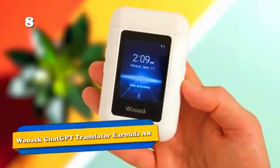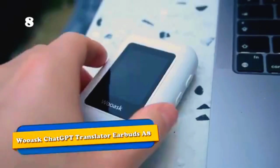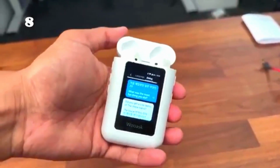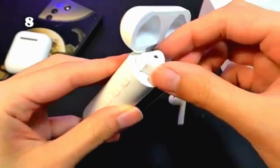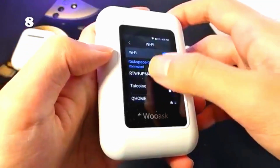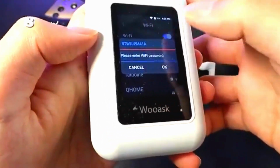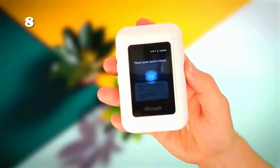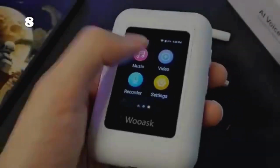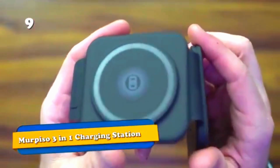How can earbuds bridge the gap between languages? The Wooask A8 Translator earbuds redefine multilingual communication with real-time translation in 144 languages. Powered by ChatGPT, these earbuds offer offline translation for 16 languages and feature a responsive touchscreen for standalone operation. No app needed. With a powerful speaker mode, noise reduction, and MP3 or MP4 playback, the A8 is ideal for seamless global connectivity.